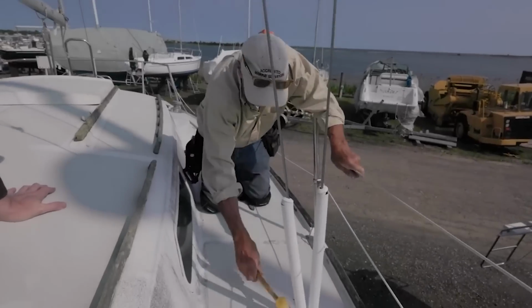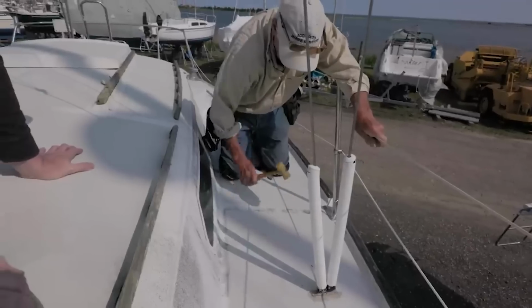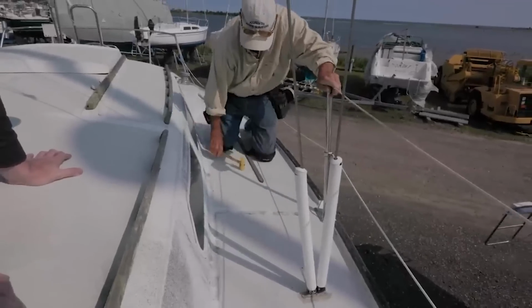Luckily, you can get a survey before you buy a boat. It's like a home inspection before you buy a house, or an automotive safety before you drive a car. You pay the survey person, they come to the boat, and they go over it with a fine-tooth comb for hours. And they give you a whole report on what's wrong with the boat, all before you ever buy it. And if you don't know anything about boats, get a survey. Beyond that, you really can learn everything you need to know about owning a boat right here on YouTube, the same way you learn everything else.